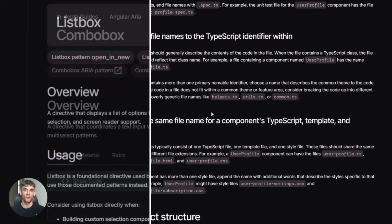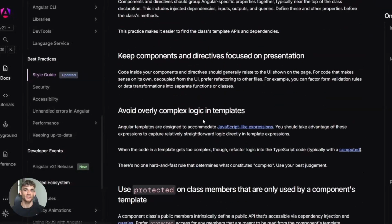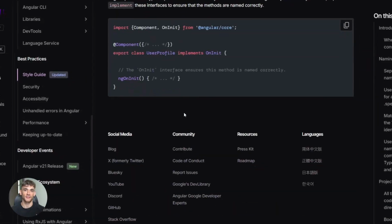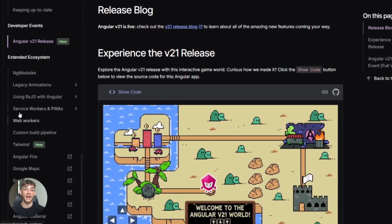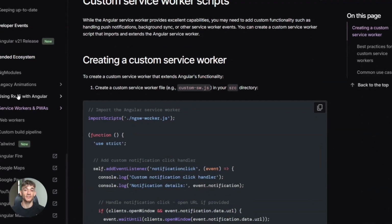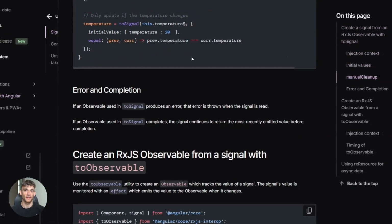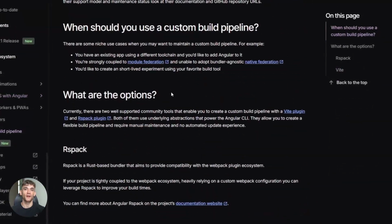Angular V21 also improved error stack traces, better debugging support, and enhanced template type inference with TypeScript. That means you catch mistakes earlier, before they become bugs. CSS variable support got better too, dynamic theming is easier now, and server-side rendering and hydration got optimized for large apps. These aren't flashy features, but they make your life easier. They make your apps better, and they add up to a huge improvement in developer experience.